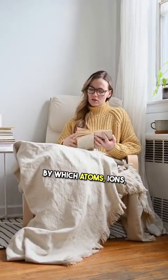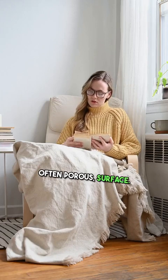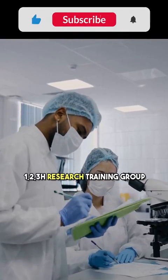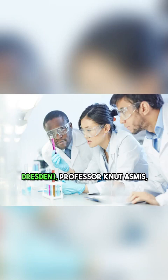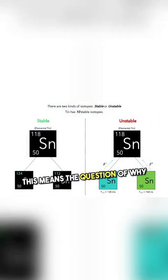Adsorption is a process by which atoms, ions, or molecules from a gas or liquid adhere to a solid, often porous, surface. Advances in hydrogen isotope research. The doctoral researchers of the 1, 2, 3H research training group, Elvira Dongmo, Shabnam Haq, and Florian Kreuter, who are all members of one of the research groups led by Professor Thomas Heine, TU Dresden, Professor Knut Asmies, and Professor Ralph Tunner-Zech, both Leipzig University, have now gained a deeper insight into the influence of the framework environment on binding selectivity. This means the question of why one of the isotopes is more likely to stick than the other.